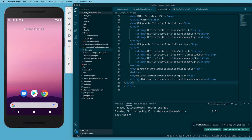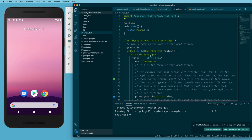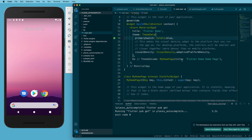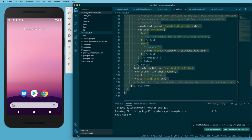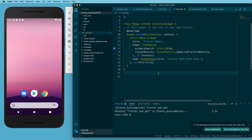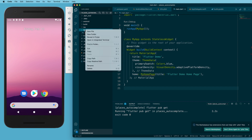So let's clean up our, I'm going to close this iOS, and let's clean up our main.dart file. So I just want to take out these comments here, just the big ones. And then everything from class MyHomePage down, let's just go ahead and get rid of that. I'll leave the app in the main.dart file. That's not best practice, but it's okay for this project.